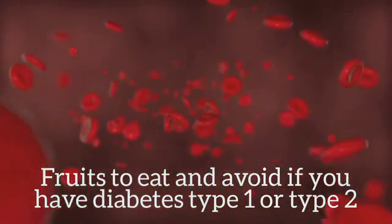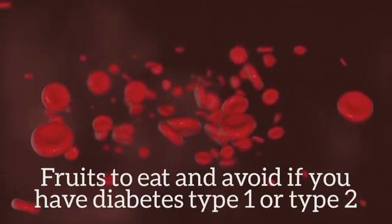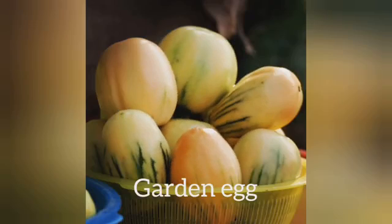The first one is garden egg. A garden egg is a fruit, more of a fiber fruit, which is very good. It doesn't contain sugar and it contains lots and lots of fibers in it, which helps you to aid digestion. And it also contains antioxidants. So it means that if you're taking more of garden egg and you have diabetes, you do not add more to your sugar levels.